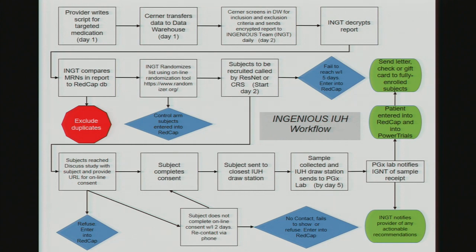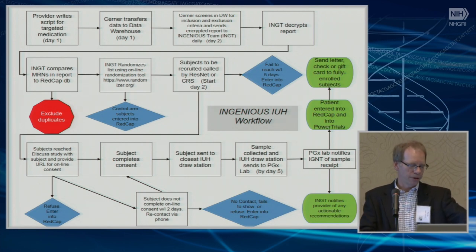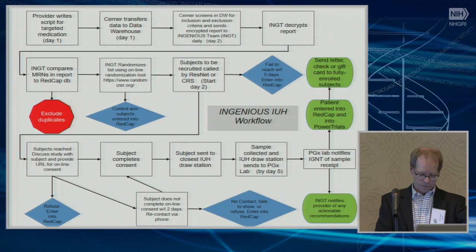Once the genotyping results are done, they come back to our adjudication committee, which consists of a physician and a fellow. They pull all the medication data and the genotype data together and look at it. If there is a recommendation for a change in therapy, the physician sends an email or a note to the provider and says, this patient's on X drug and they got this genotype, we'd recommend that you change it. And then it's up to the provider to actually decide what they want to do.